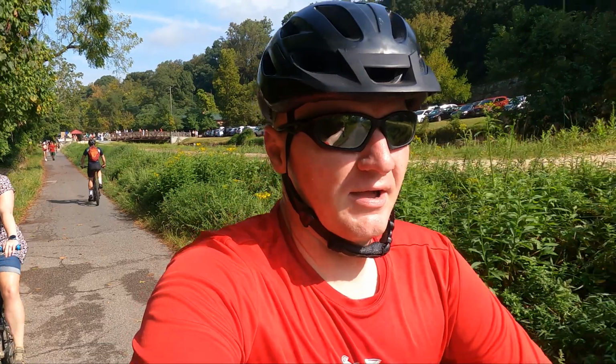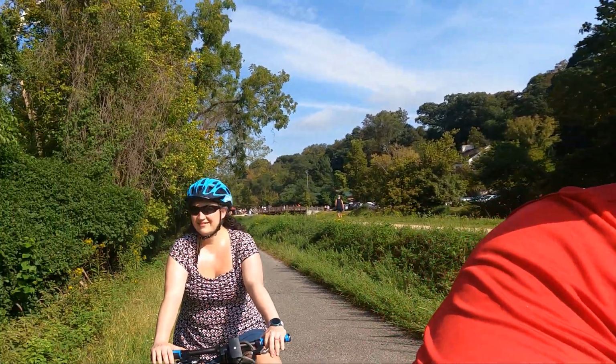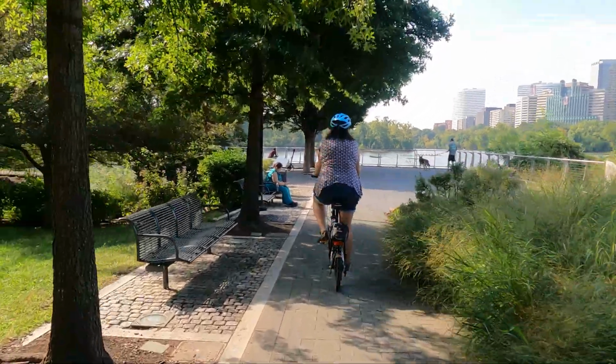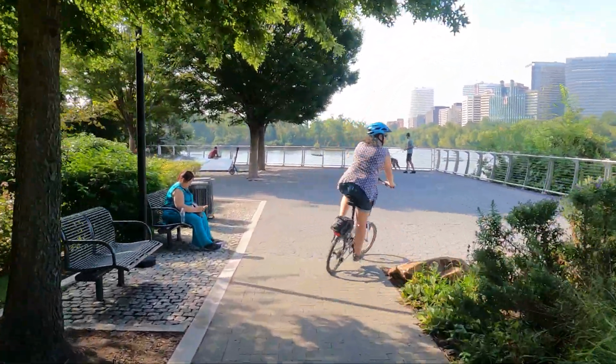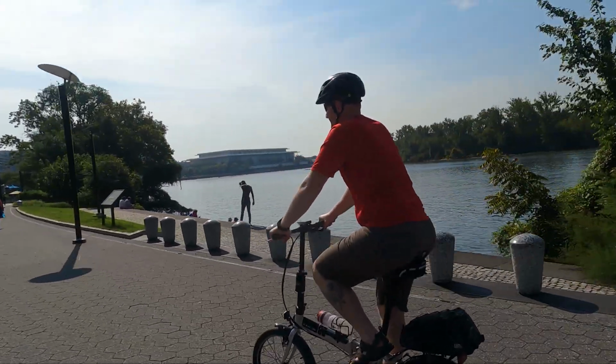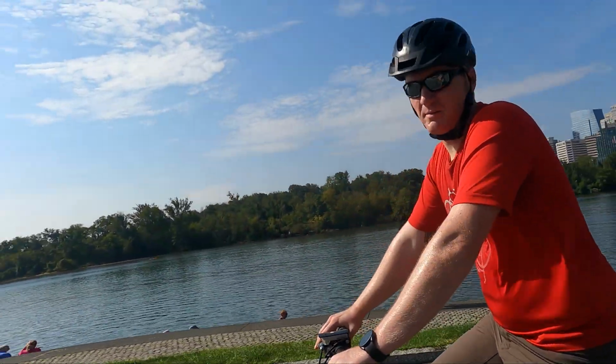Well, had a great ride from Georgetown down to the 7 locks. Now we're on a rail trail that runs right by the C&O, and we're gonna head back. Yeah. Liking being back on the C&O? I am loving being back on the C&O.